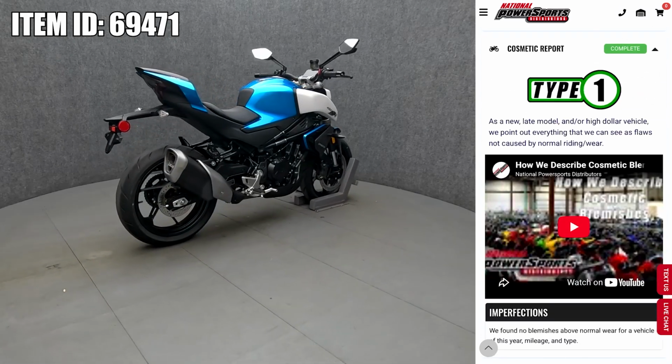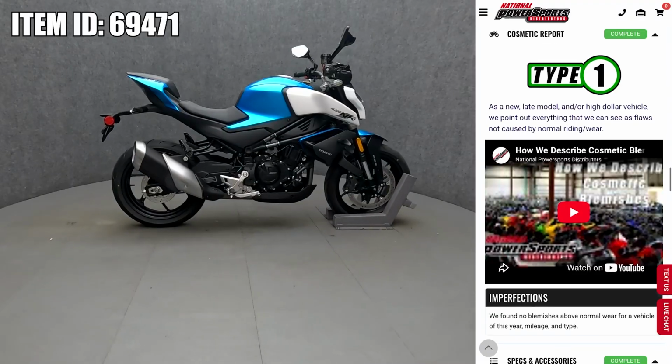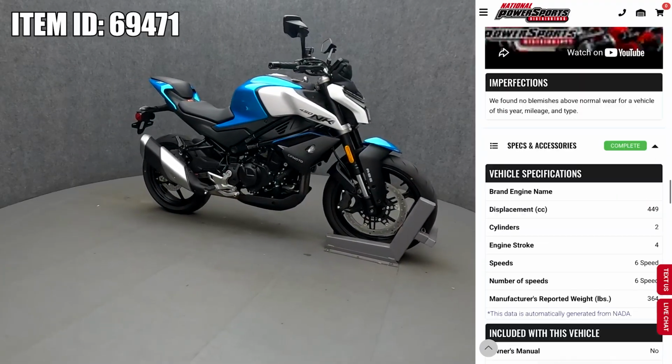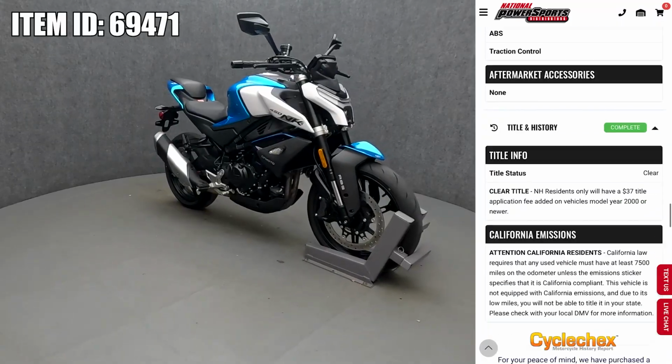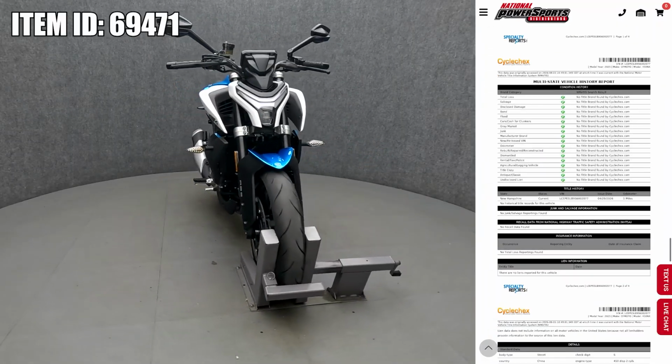Because of this bike's age and mileage, we point out everything we consider a flaw not caused by normal riding. We found no blemishes above normal wear for a vehicle of this year, mileage, and type. This bike has 2 keys, a clear title, and we have purchased a CycleCheck's vehicle history report.